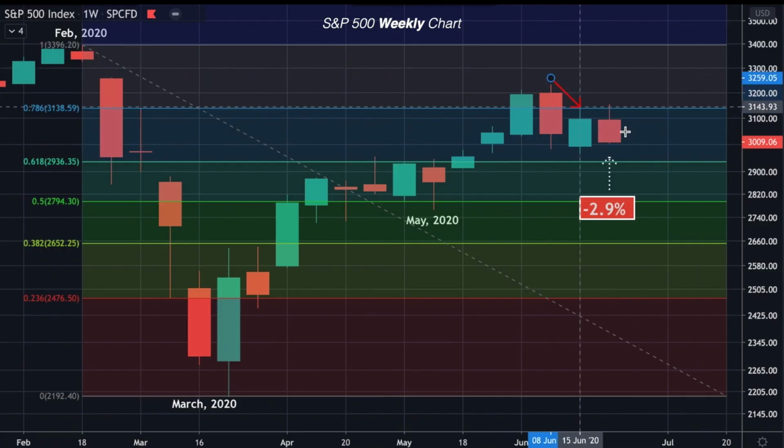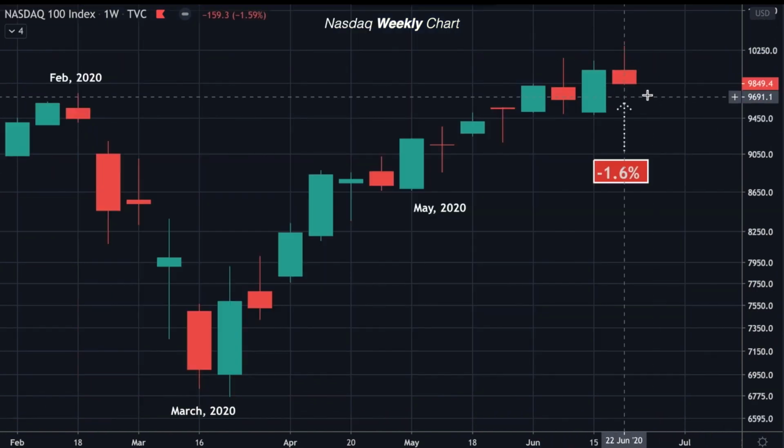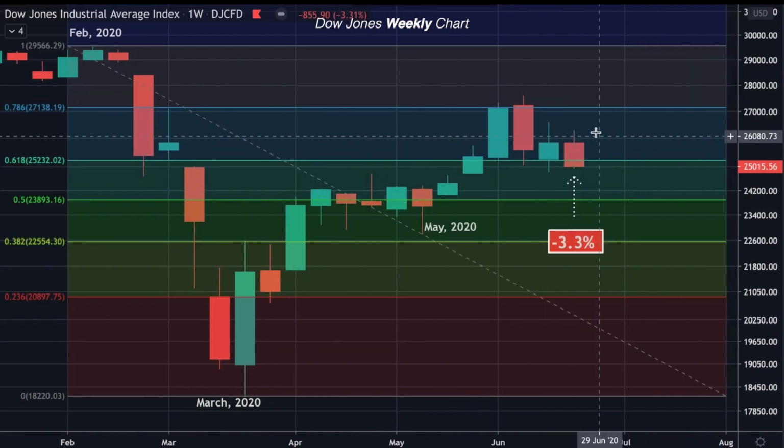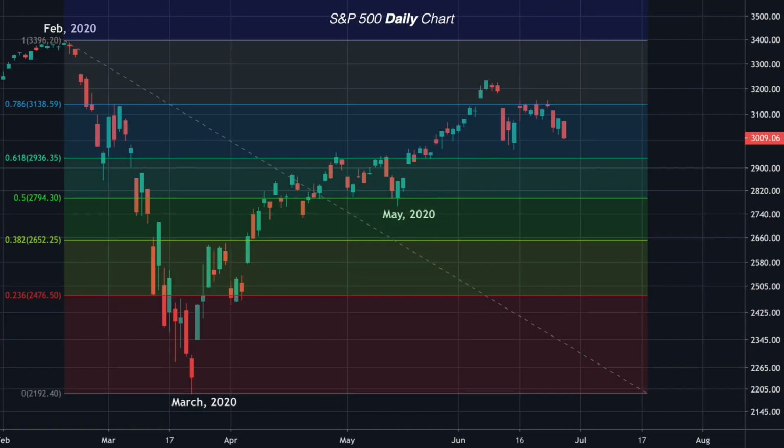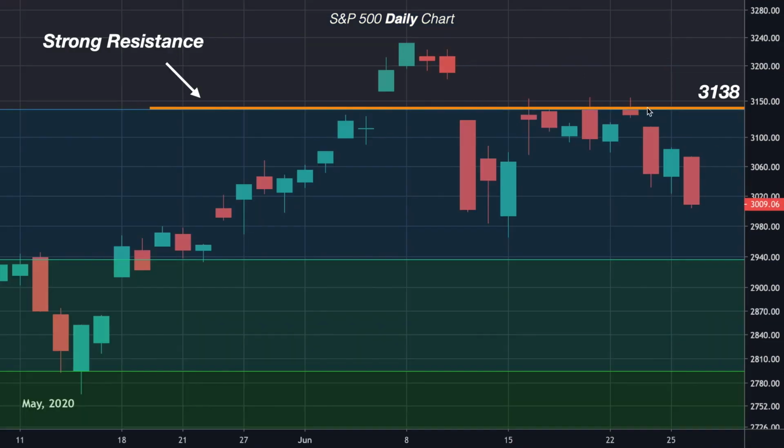This week, the stock market continued its correction. S&P was down 2.9%, Nasdaq down 1.6%, and Dow was down 3.3%. On the S&P daily chart, we can see that the 78 Fibonacci retracement level, which is around 3100, has been a pretty strong resistance. We had a breakout from this level about 3 weeks ago, but it failed. For the past 2 weeks, the market tested the 3100 level 4 times and couldn't break it. This is a very clear sign we're having a very strong short-term resistance.